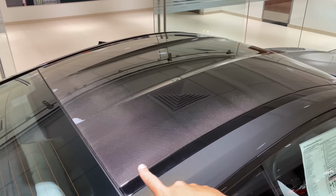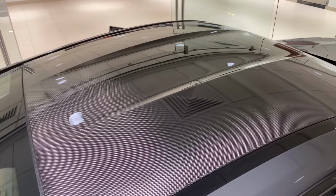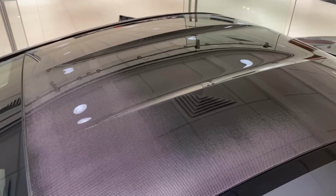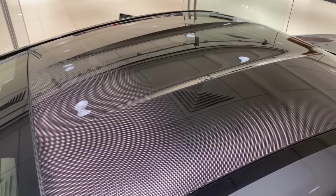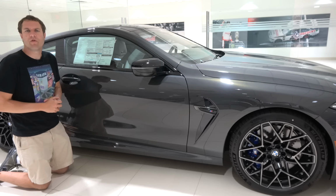One other exterior item worth noting, you also have a cool carbon fiber roof. Now, this is a very luxurious, technology-infused car. I'm not sure if it's really worth saving probably like 6 pounds for a carbon fiber roof, but it certainly looks cool up there.